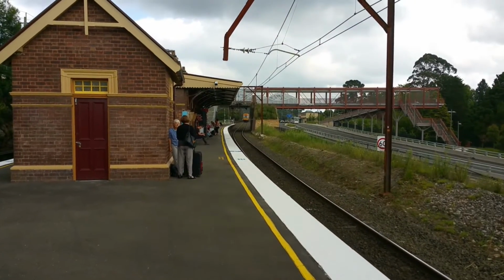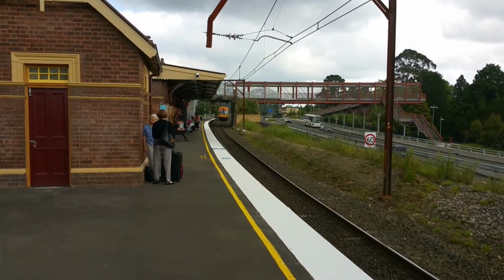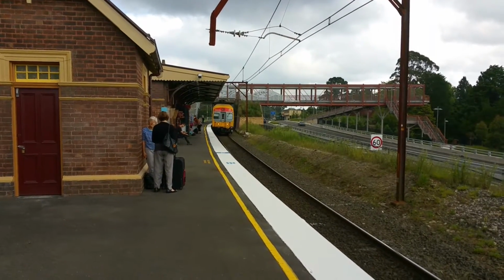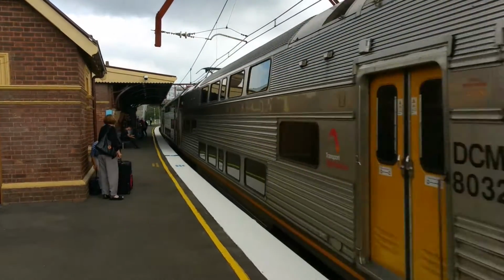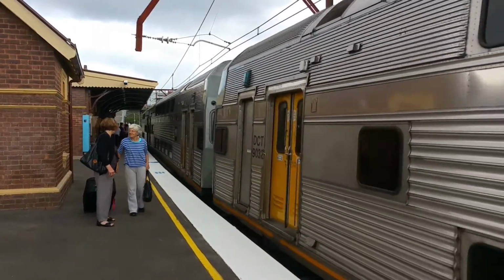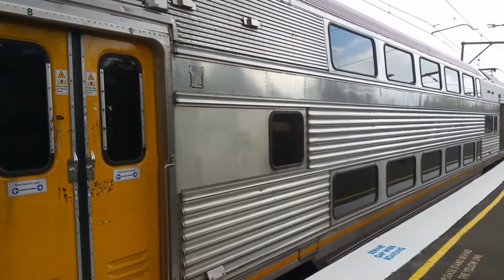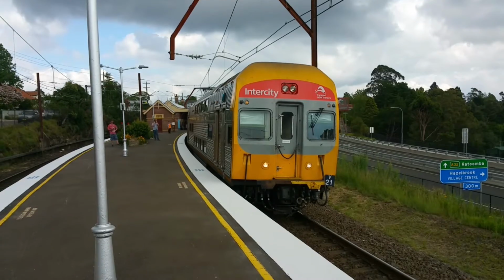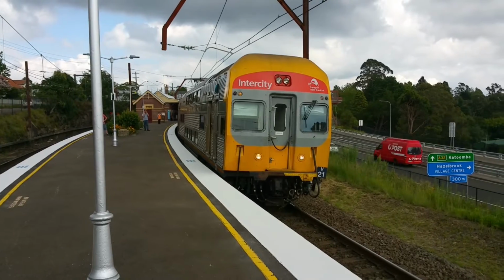We've got a V-set approaching platform number 1, Central Sydney Terminal service. The set is the ever so lovely V21. And the lovely 39-year-old train, now departing platform number 1, Central Sydney Terminal service.